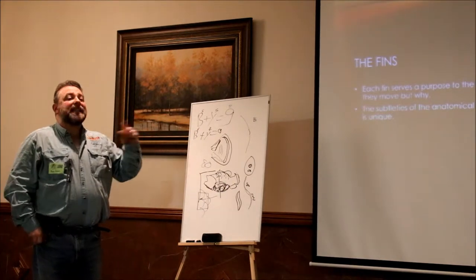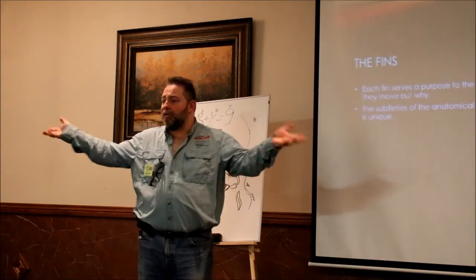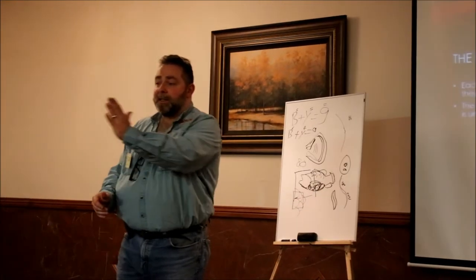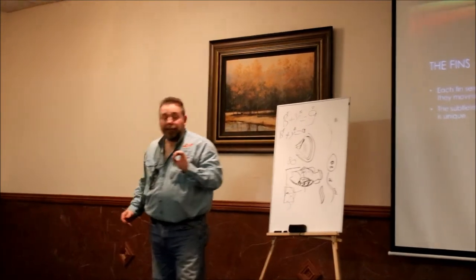But passive locomotion, or what we call social locomotion, is when they use their fins. So if a fish wants to come over and see you, this is what it's going to do. It's going to hover, and it's going to back up, it's going to do all these things, because it's trying to use the littlest amount of energy that it can from its body.